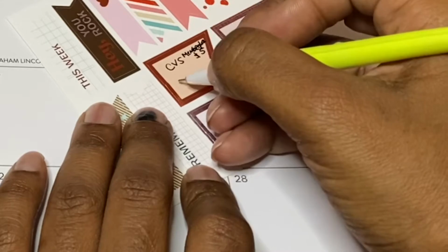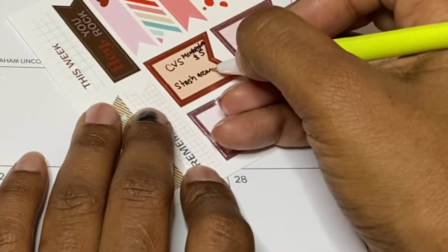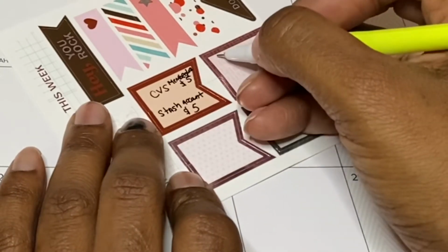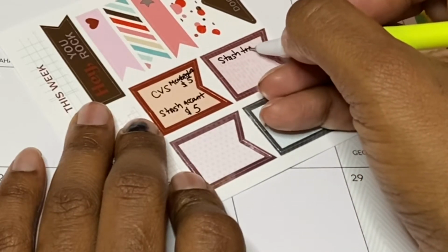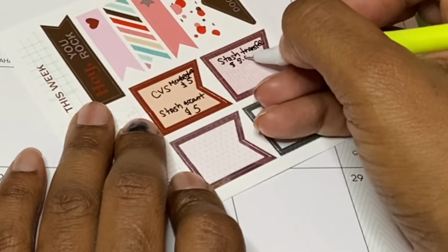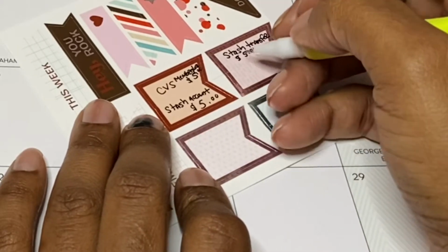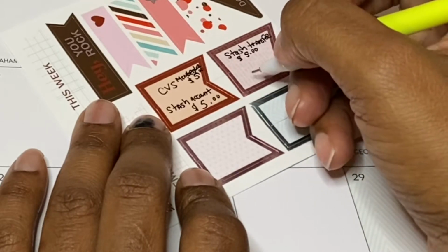Then my Stash account. And Stash, that's for investing in different stocks. And we also have a bank as well. Stash transfer, and then it's $5 as well. I know it's all not neat because the pen is sliding on the sticker. And I don't write that neat anyway.